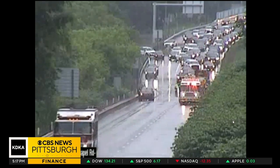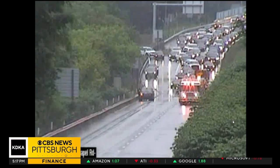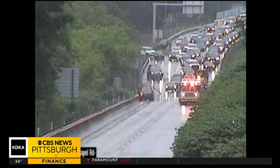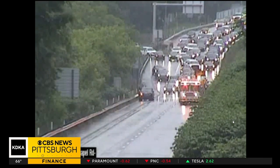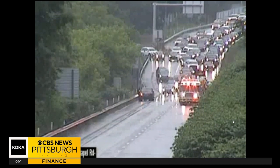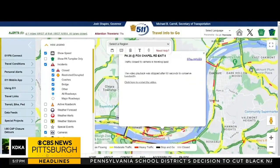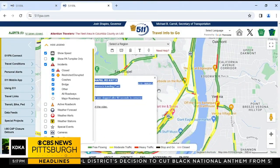Yeah, and that's what we're looking at right there. You can see it looks like no traffic going at all. Well, just barely inching around those emergency vehicles there. So that's Route 28. But again, we are just starting to get some video in now from Harrison City, where we are seeing video of what looks like a funnel cloud or possibly a tornado. Ken, you said the National Weather Service is actually calling it a confirmed tornado.